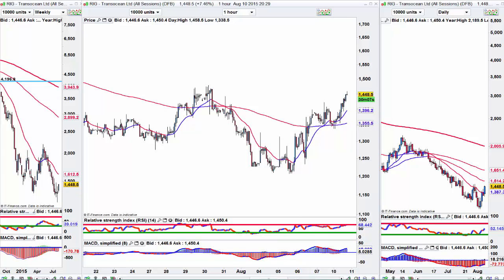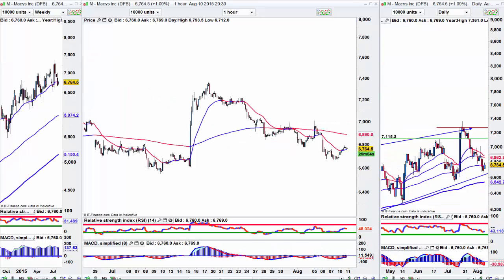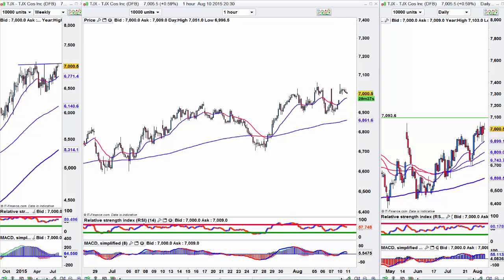One other thing, let's look at AA in the UK. I'm actually long this, long around about the 365 mark. Macy's, I've got to move my stop up because I'm short this. It is selling into the close. We've got to 67.94 at today's highs. That's coming off. I will ramp my stop up. TJX, I'm leaving for the moment, but keep my eyes on that one for a short.